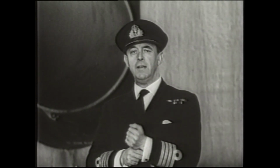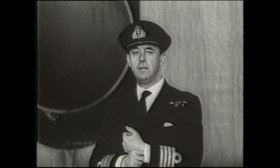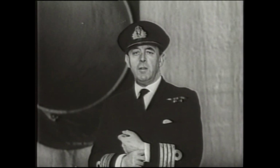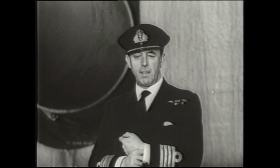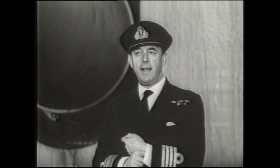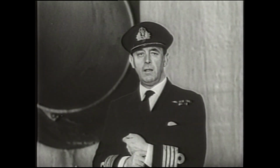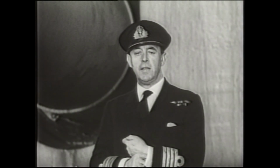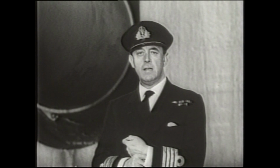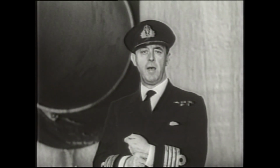I have the honour of being the captain of HMS Norfolk. I haven't much to say except that we were the first to sight the enemy. We were the first to open fire. We were the first to hit. And we were the first ship to be hit. And thank God the Scharnhorst was sunk. A grand ending and a very grand crew to be in command of.